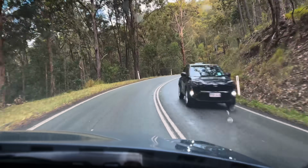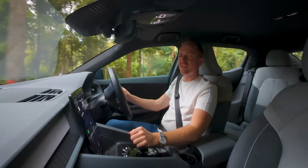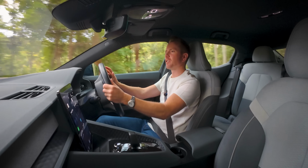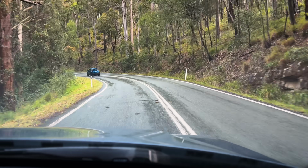I know I've said this before, but the whole car feels like a Volvo. It feels very sturdy and tight. One criticism though, the ride is a little bit firmer than I was expecting. You do kind of bounce over potholes in this.